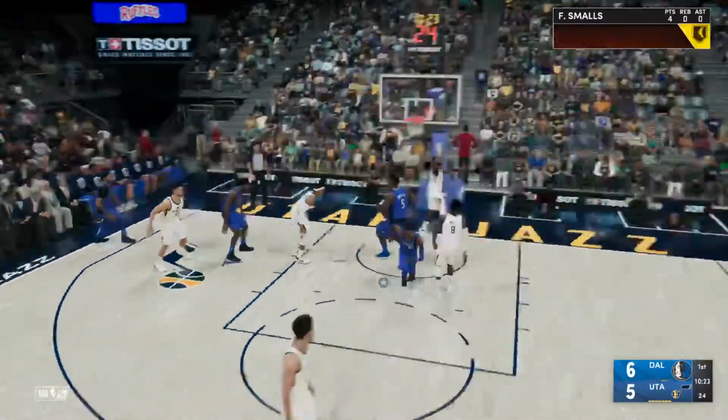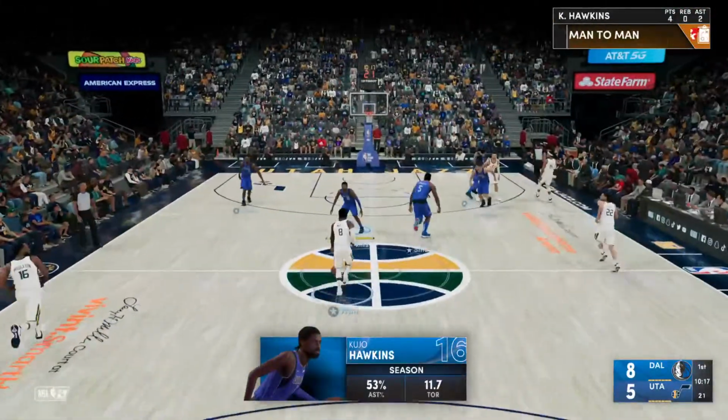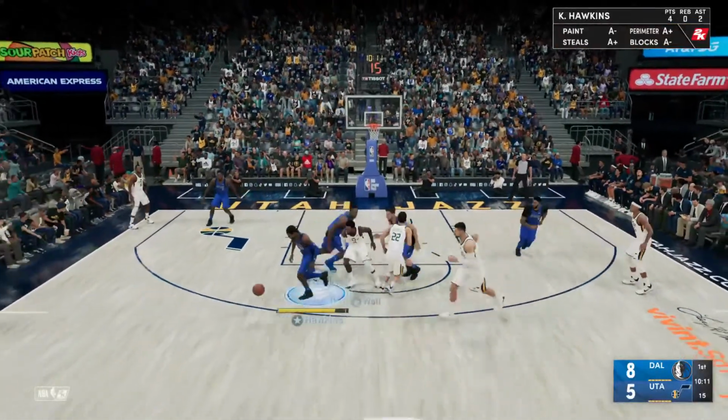Small, defended by Middleton. Whoa, that'll wake you up. He is such a great athlete. No question about it. He's very comfortable in the air. Dunks like that, no problem for him. Knocked loose.